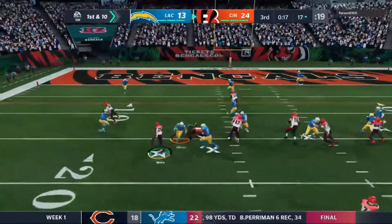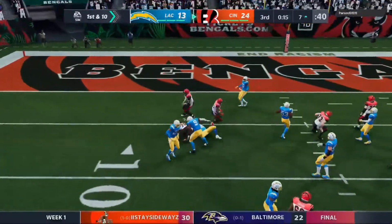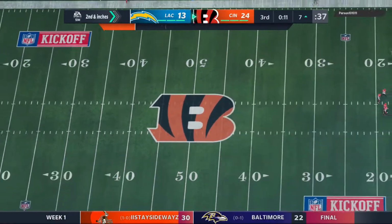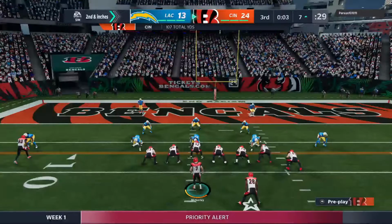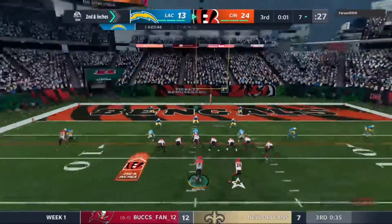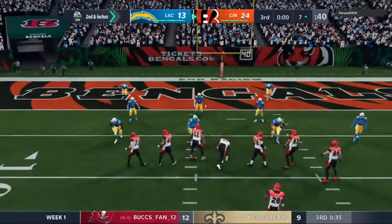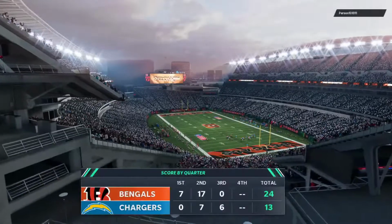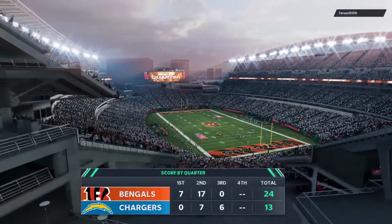Out of the shotgun, they run with Mixon. And here he'll get it down to the 7. Give him 10 yards on the pickup, and that'll bring up a second and just about a few inches here. Ten yards on the pickup. We are through 3 quarters here on NFL Kickoff Weekend. We'll return with more after this.